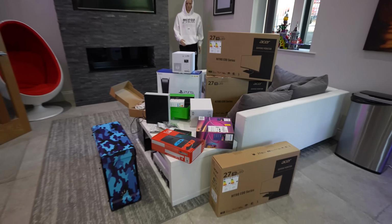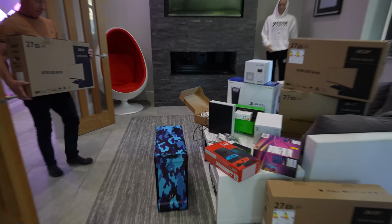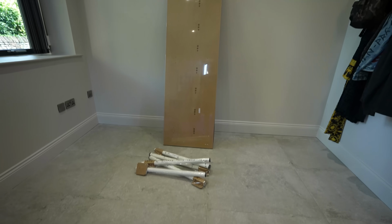Okay, guys, as you can see, we are now back home, and look at the amount of stuff we have for Tamsin's setup. And then over here, ready to be assembled, is the giant desk. Well then, Morgan, off you go. Assemble it. Martin, see, that's the problem. I don't really know how to. Let me guess. You want me to assemble it, do you then, Morgan?